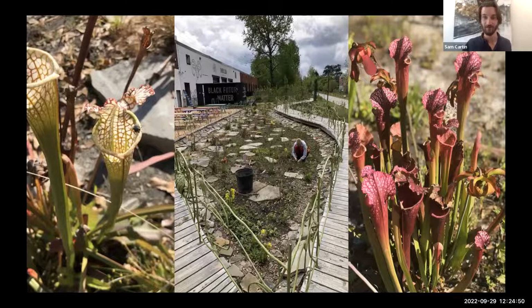You can see here in the middle, this is my wonderful coworker, Tiffany, who I'm sure really enjoyed me adding her to this presentation. You can see this is a low-lying area that we irrigate. We make sure it's constantly moist. We amended this soil with literally a ton of peat and sand to cultivate that constantly moist environment.